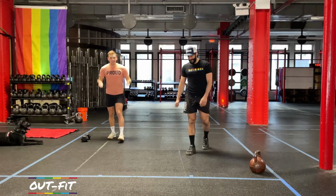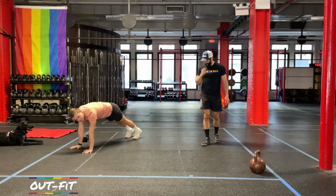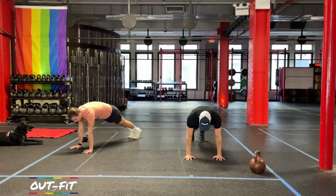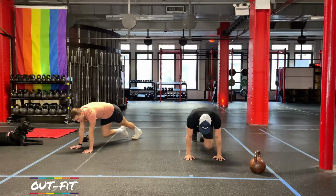Anyway, hands on the floor, a nice high plank. We hit 30 slow mountain climbers, so I don't want our feet hopping. I want us to squeeze our knee up and step it back down. 2, 3, 4, we'll count just like that, we'll all hit 30.